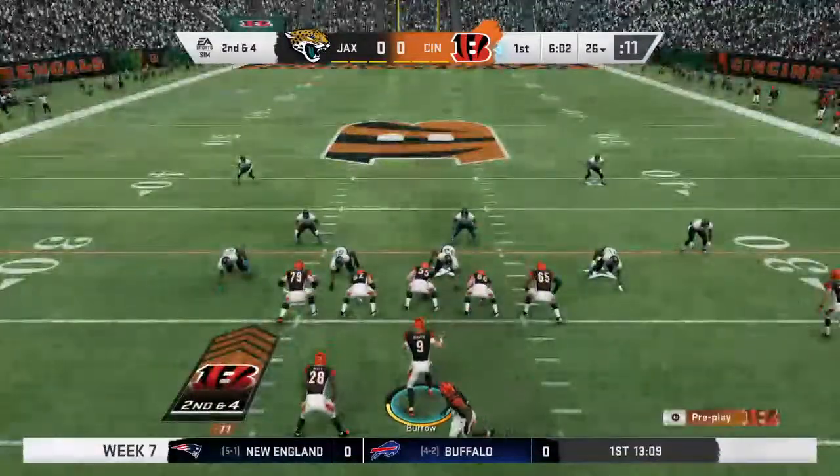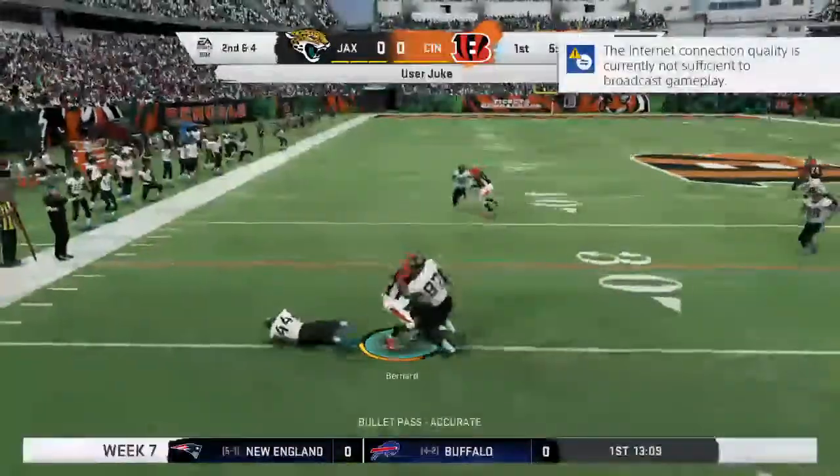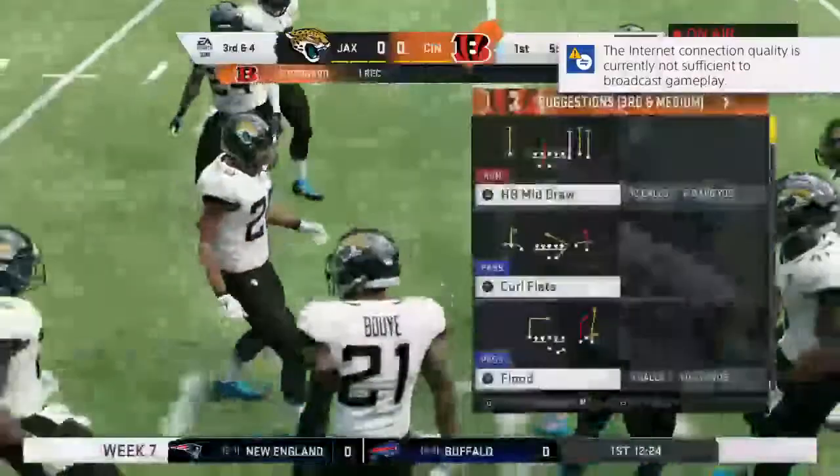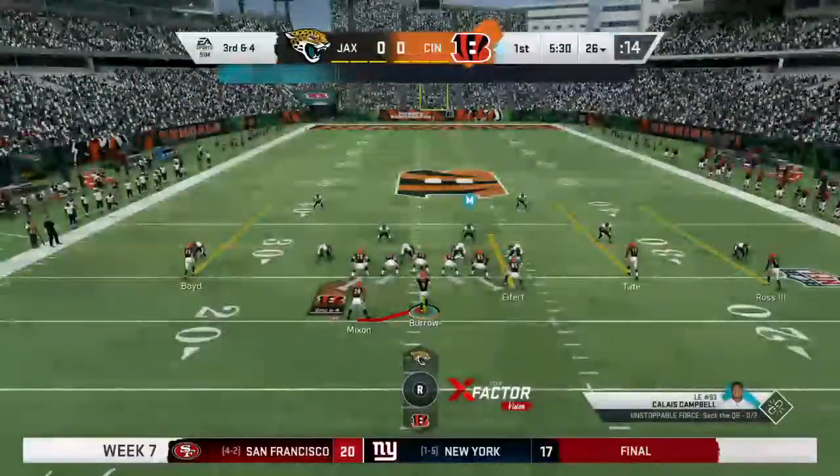From the 26, they'll line up on 2nd and 4. Now a fake on the give here as they try the run-pass option. Not able to get a single yard there, and it'll bring up 3rd down. They tried to swing it out left into the flat, but the defense was very principled there.